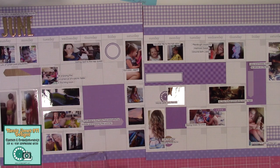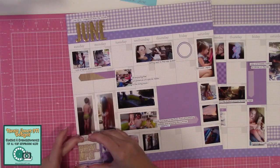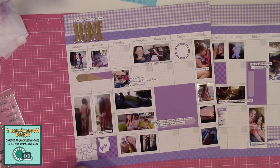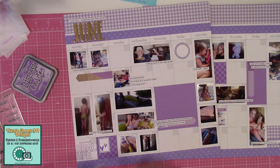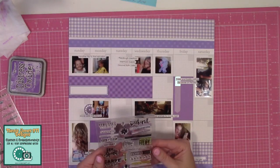So same thing with the yellow layout that I talked about in part one. I didn't follow the same steps. It wasn't always photos first, then paper, then journaling, then title. I just went with whatever I was in the mood to deal with. So in this case, I've got my journaling done before I went through and started doing stamping. So again, it's just whatever I'm in the mood for.